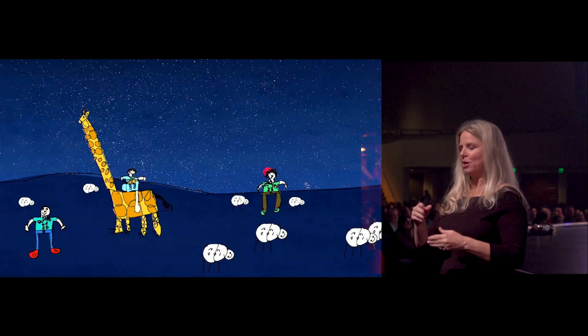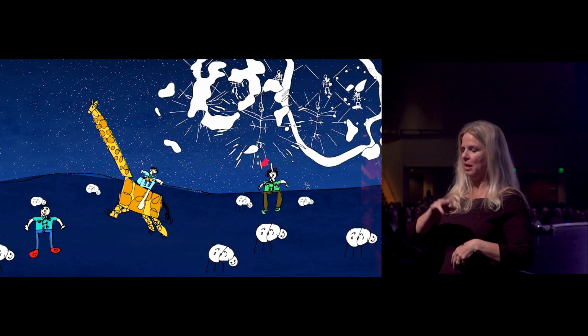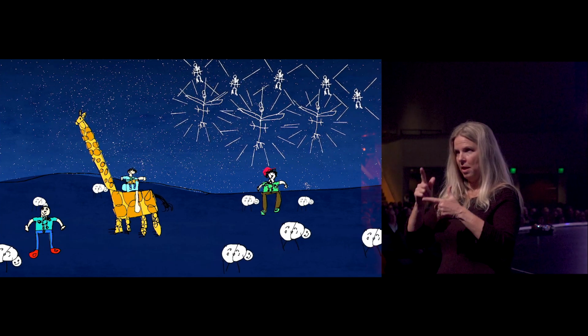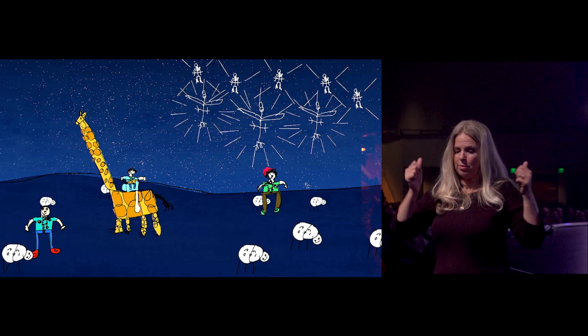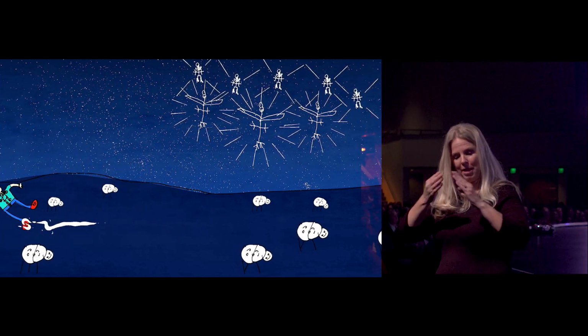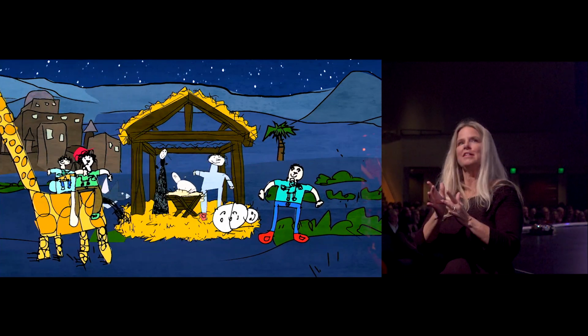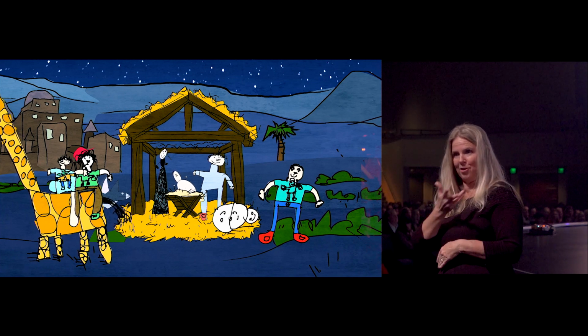In the fields nearby, some shepherds were watching their sheep. Suddenly, angels appeared in the sky, singing and saying, "Don't be afraid. We bring good news. In Bethlehem, a baby was born. He is the Savior, Jesus." The shepherds hurried to Bethlehem and found Mary, Joseph, and baby Jesus, just like the angels had said. They were so happy and told everyone about the special baby.